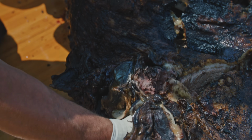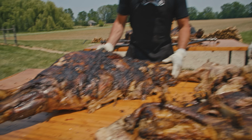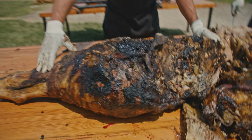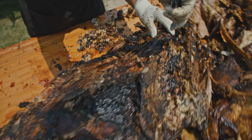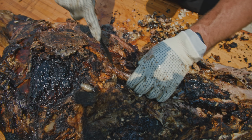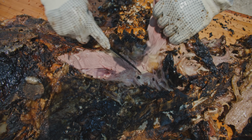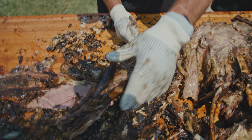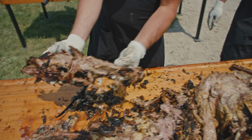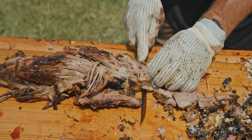All right. I'll just take this front shoulder towards you. So as you can see, we're pull-apart tender. No doubt about that. The first thing I'm gonna do is flip this hind quarter over. Just like I would on the processing floor, I'm gonna start right here and pull this tenderloin out. So that's the top of that tenderloin right there. Now we're just gonna chunk this up.